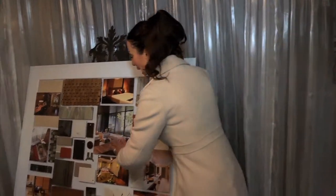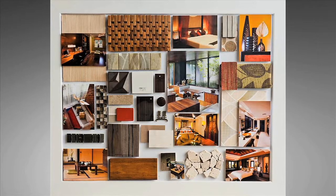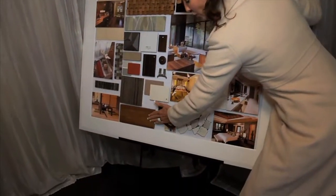Now this is our Asian fusion board. Now we like to mix a bit of contemporary with our Asian fusion and we take inspiration from designs all across the world. You can see this is quite a contemporary picture, but because of the wood grain, Asian countries use a lot of wood. You can see that's picked up here again in the natural bamboo.